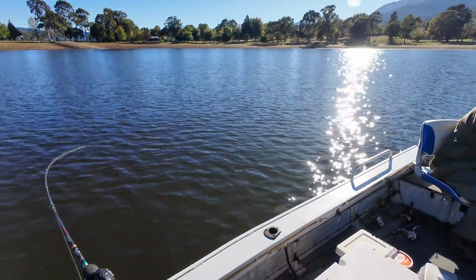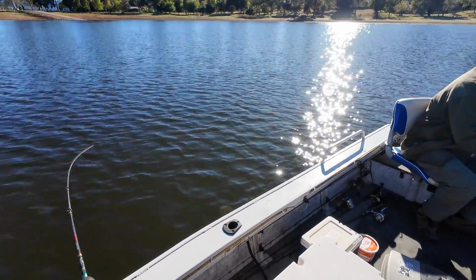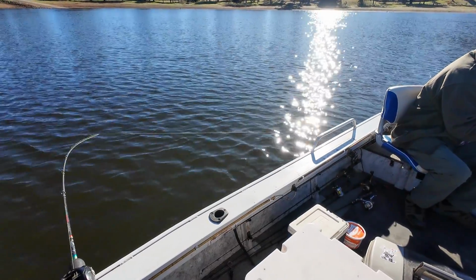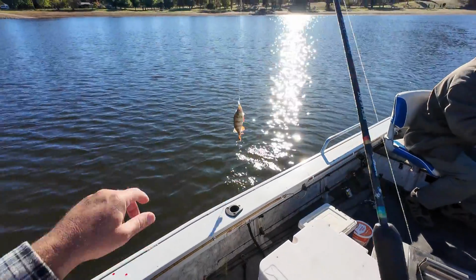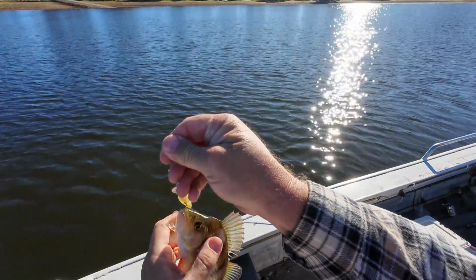Oh, one again. Not putting up much of a fight. There was a few kicks before. Might be a bit smaller, this one, is it? Oh no, these might even be a little bit bigger. Oh, 2 in the esky.